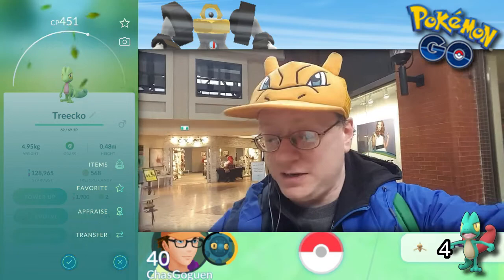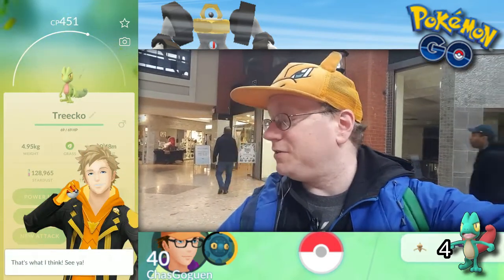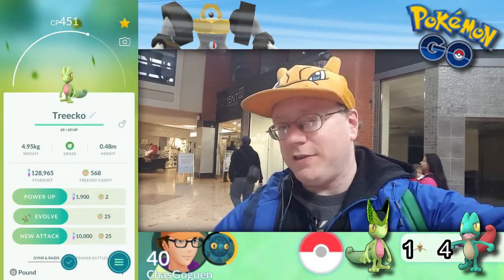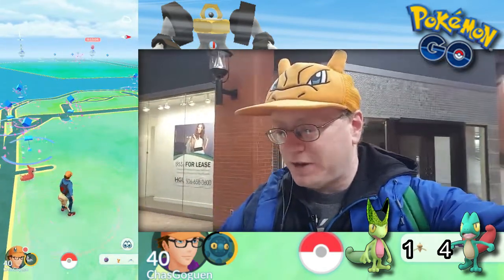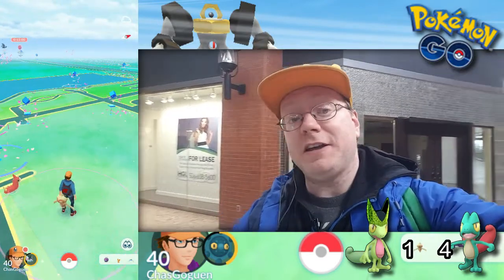Let's keep moving. Well, it ain't a shiny, but I just captured a 100% Treecko. Not bad. Stats are all maximum. That's a favorite right there. Boom. Very cool. All right, so I'm gonna have to stop for a little bit and upload some video footage, but then I'll be back on the hunt for the last little bit of time.